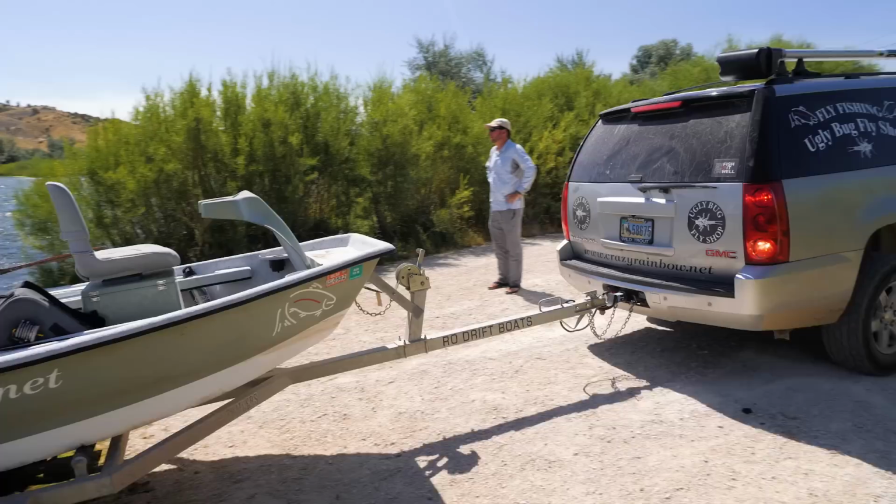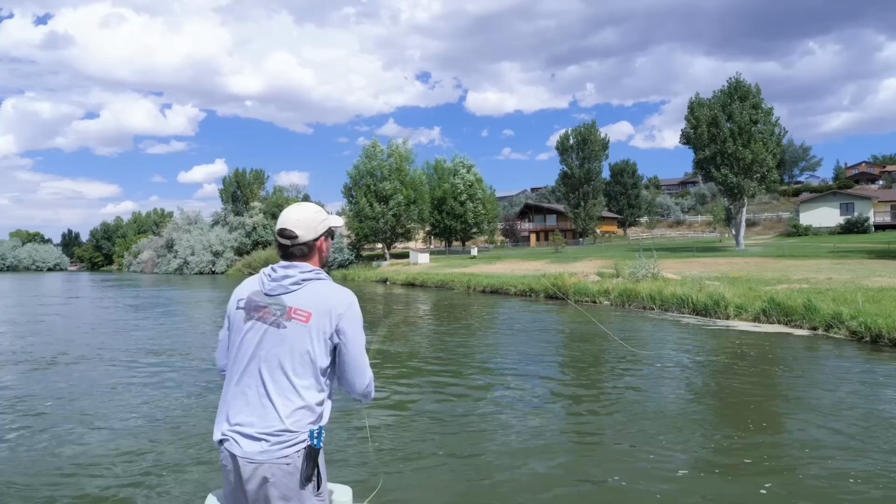Hey, Blake, different technique today, fishing streamers. How do you want this retrieve to look for these fish? Yeah, ideally we'll throw it in nice and tight to the bank. I'm a big fan of a couple of good strips, kind of a strip pause, let it fall off the shelf a little bit, and then go right back to the strip pause. Often the strike will come on the pause.